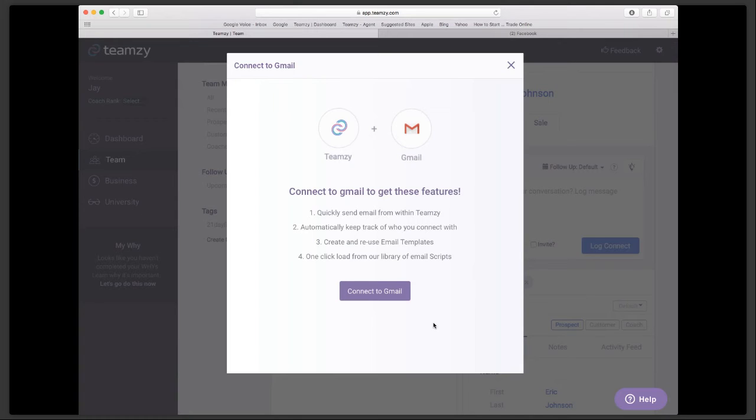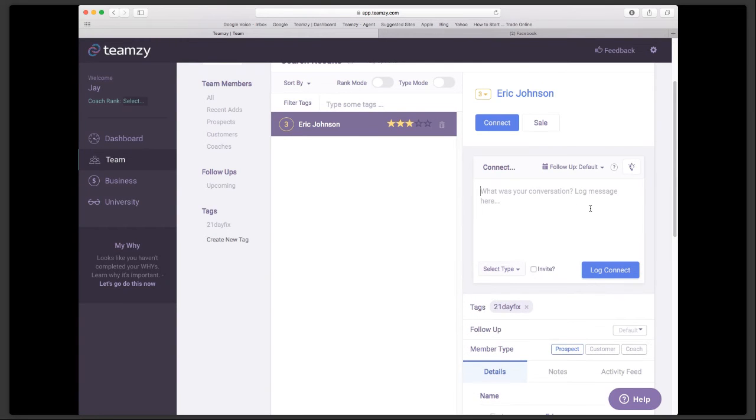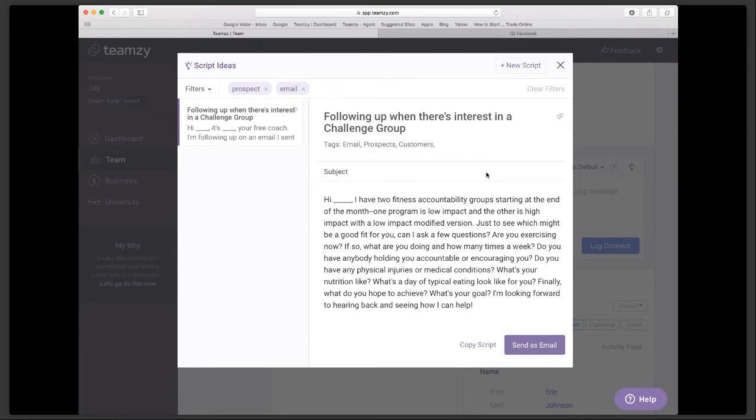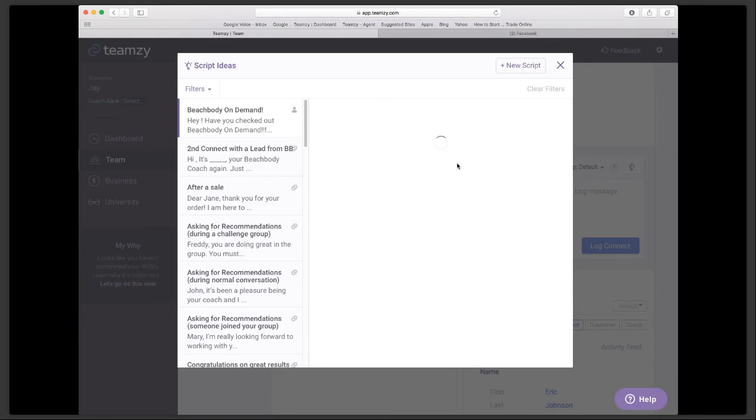From there, the next time you hit send email, it's automatically going to give you the opportunity to create your email and send it, okay? So once you've connected to Gmail, you'll be able to send emails quickly and easily. Like I said, you can in fact create your own emails and save them if you'd like. The easiest way to do that is to actually create a new script. So just select new script here.